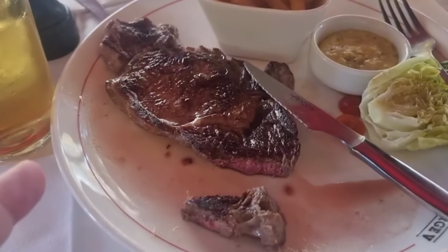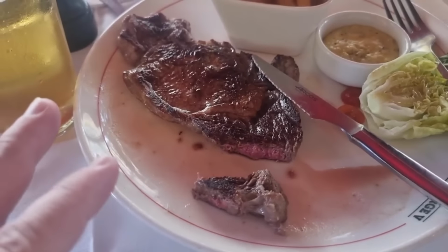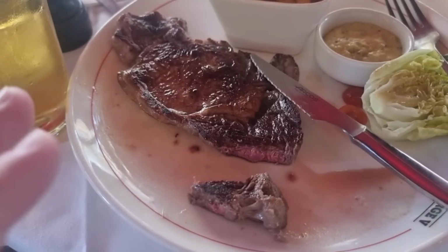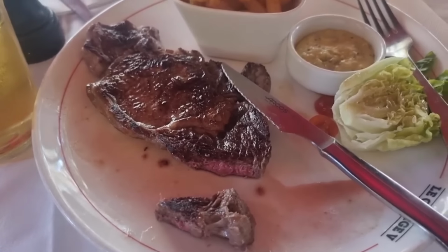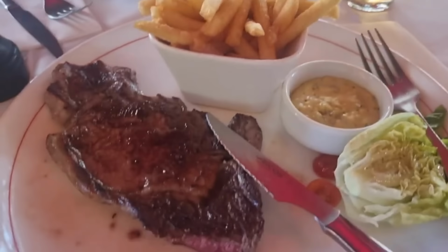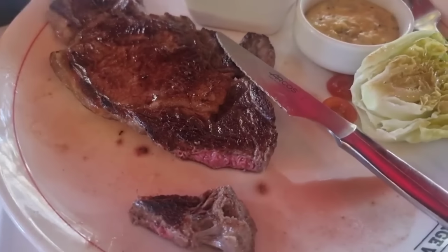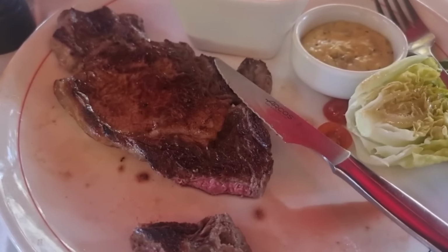Okay, the ribeye steak has arrived. This is €24. It does not even compare to the steak I had the other day. It's night and day, unfortunately. And it's going to be omelette as well. It is medium. It looks a bit more medium rare to me as well. Yeah, disappointing.